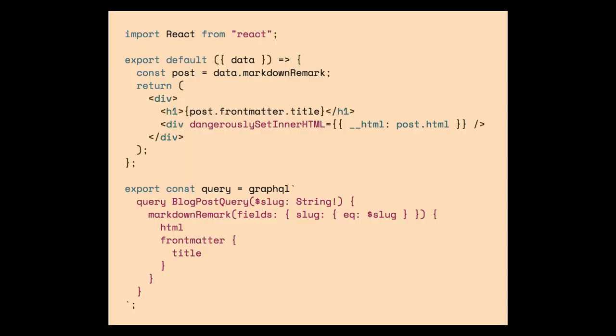So this is a simple example of how it works. This is actually just querying a Markdown file, but what's interesting about this model is that we treat local data sources, like Markdown or JSON or YAML files, exactly the same as remote data. It's all the same thing internally.